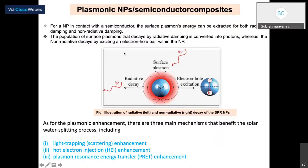One of the easiest ways people can think of is to load with plasmonic nanoparticles. When you load a plasmonic nanoparticle, you have two advantages. The plasmonic nanoparticle increases the light absorption capacity. At the same time, the energy that is trapped by the nanoparticle is transferred to the semiconductor. So this also enhances the total composite and improves its efficiency.